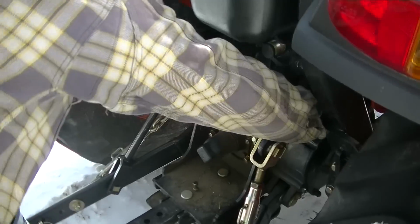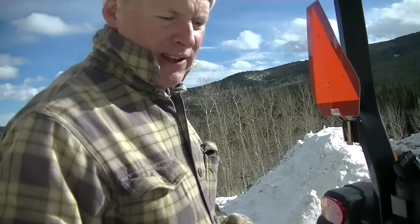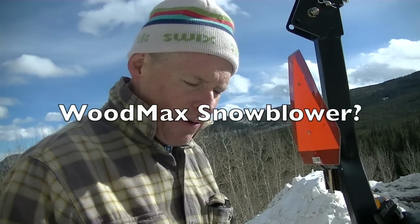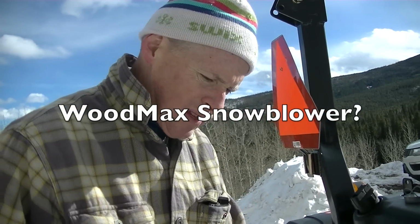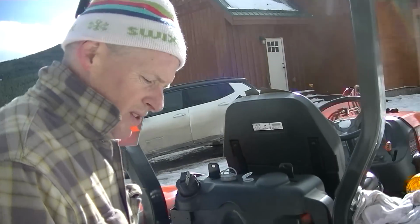So we're looking at maybe a tractor-mounted snowblower. Maybe somebody out there has some experience. WoodMax makes a snowblower that goes on the rear PTO. I looked it up, and there seemed to be some good reviews on it.